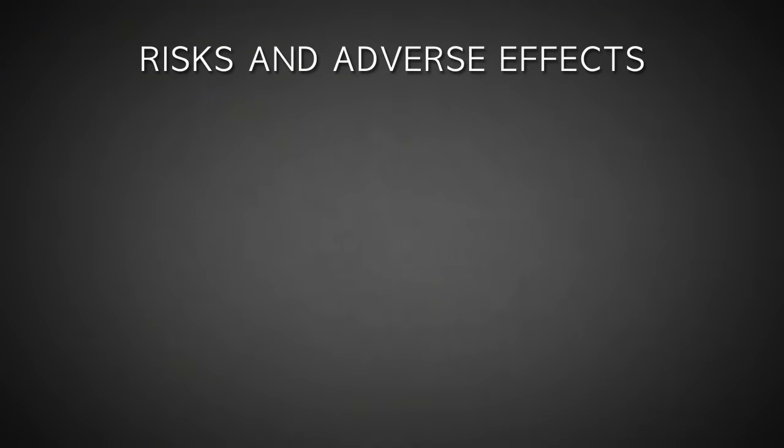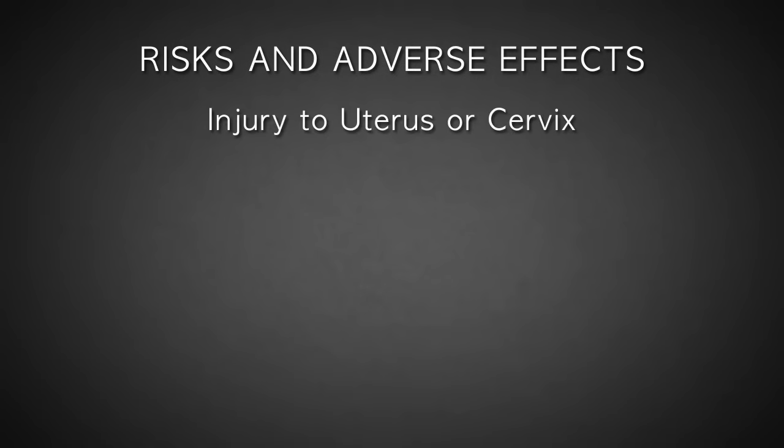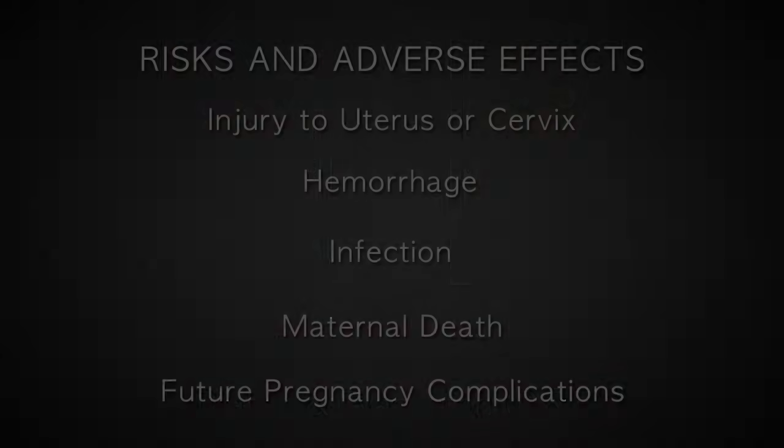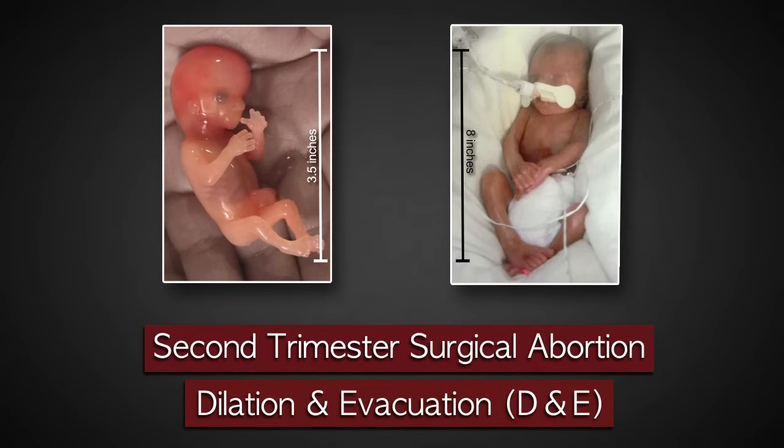The risks of suction D&C include perforation or laceration of the uterus or cervix, potentially damaging intestine, bladder, and nearby blood vessels, hemorrhage, infection, and in rare instances, even death. Future pregnancies are also at a greater risk for loss or premature delivery due to abortion-related trauma and injury to the cervix. Second trimester surgical abortion, called dilatation and evacuation, or D&E.